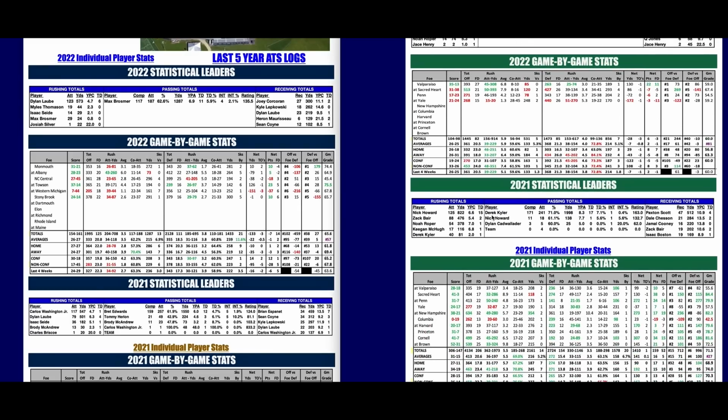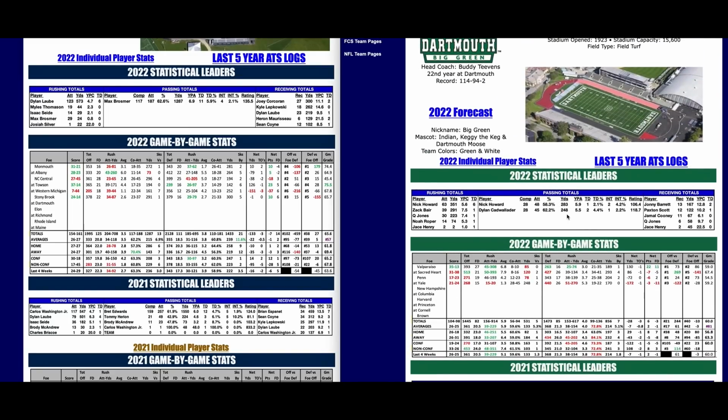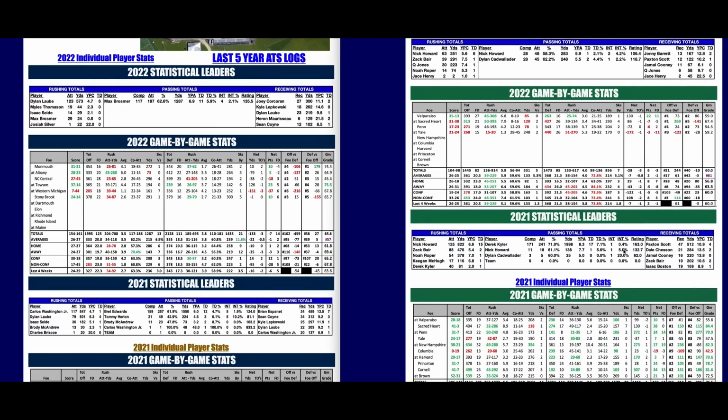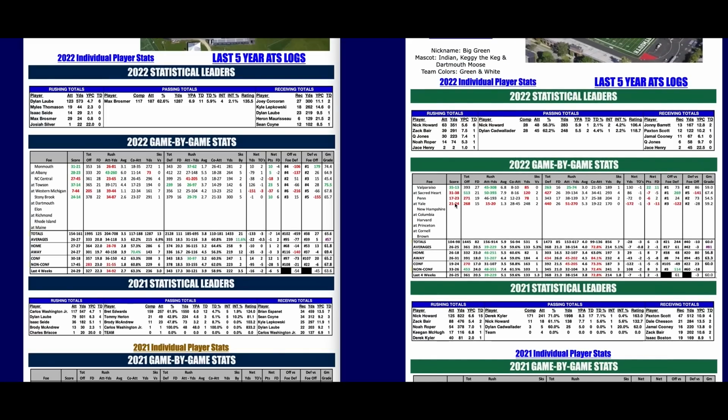Their quarterback last year was Derek Kyler, hit 71% with a 17-1 ratio. As you can tell, he is gone. The new quarterback, Dylan Cadwalder, they use Howard as a Wildcat quarterback. That's why he leads the team in rushing. Caldwell is a 2-1 ratio this year. So they lost their guy that hit 17 touchdowns and 1 interception. And as you could tell, they haven't been playing as well.